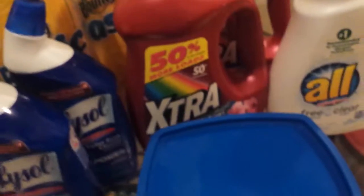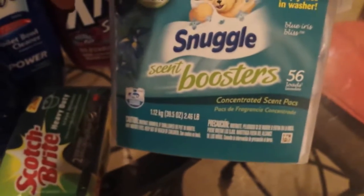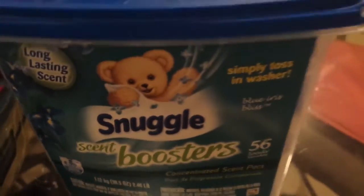Everything was good. The only thing that kind of wasn't a good deal, but I got it because I wanted to try it, was the Snuggle Scent Boosters. You just drop it in your laundry and it's supposed to make your laundry smell really good. It was $7 and it was $1 off. So, it's kind of iffy. But the entire haul was maybe $30.